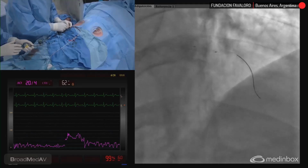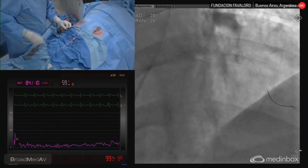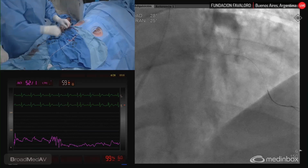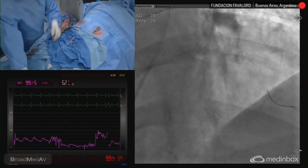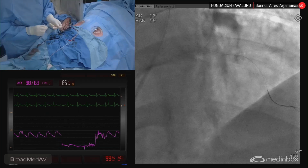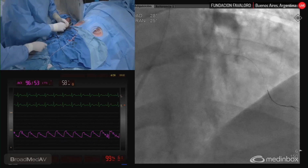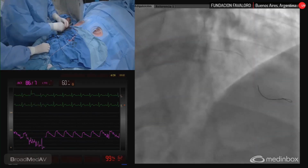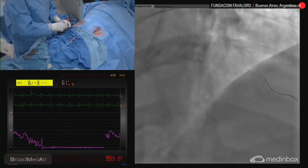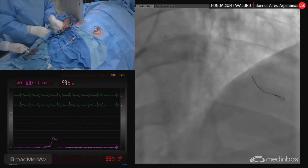Let's go. We don't have support. Give me the telescope. We don't have a good guiding support. Let me try to improve it with a guide extension. In this case, I'm going to use the telescope from Medtronic. We might have to change the guiding. Give me the balloon.